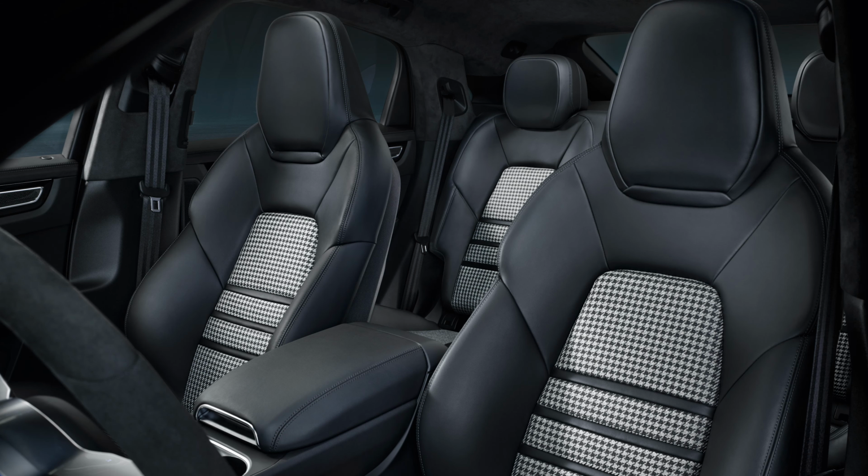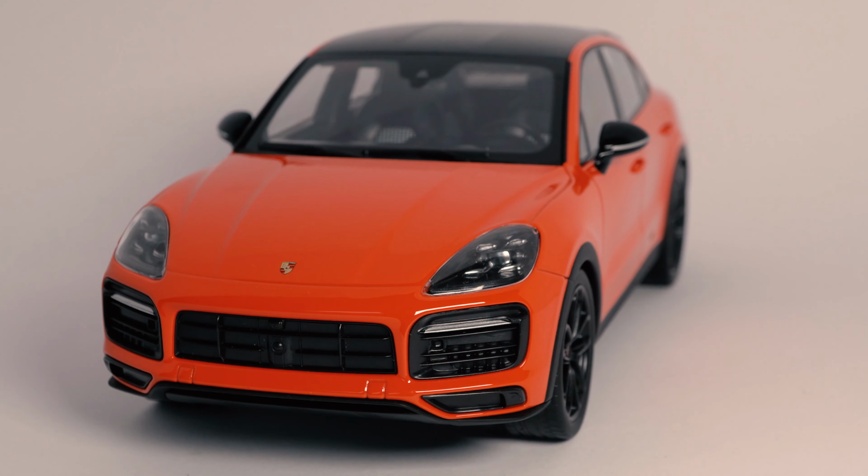And in the interior it has Pepita style seats which look really nice. So yeah, let me take out my macro lens and show you all the wonderful details up close, and then you can really see if this model is something for you. So, the Cayenne Coupe up close.